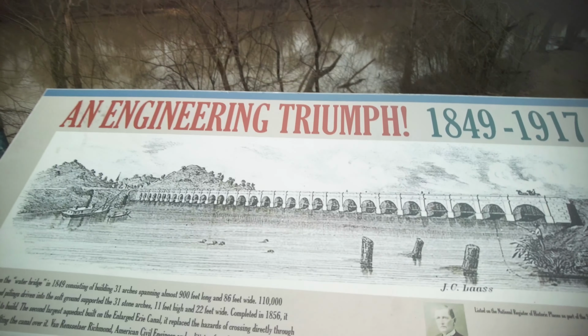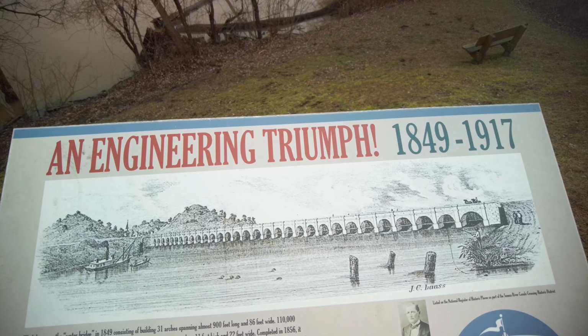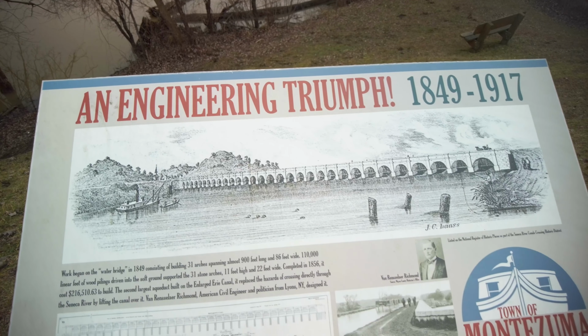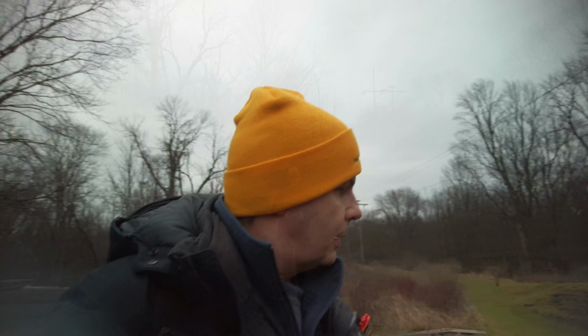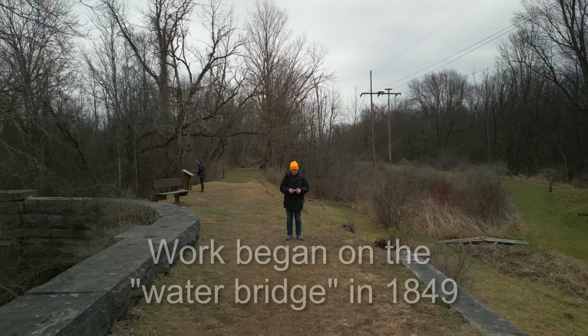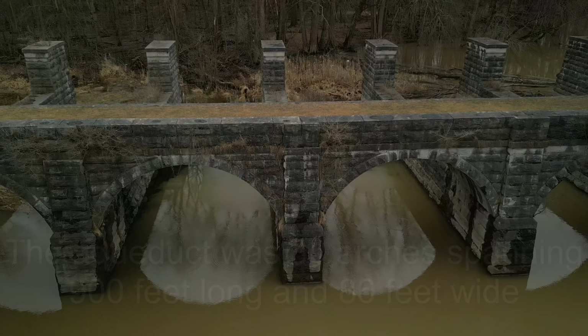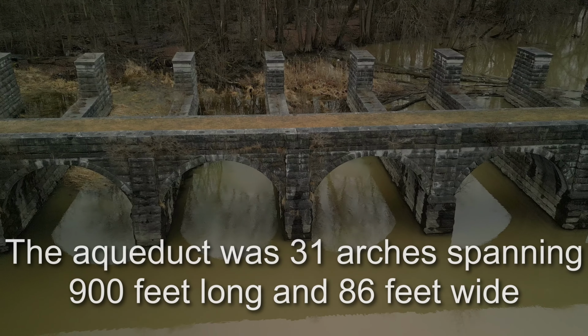So it says here, an engineering triumph, 1849 to 1917. Work began on the water bridge in 1849, consisting of building 31 arches spanning almost 900 feet long and 86 feet wide. It only seems fitting to film it. There were a total of 31 arches spanning 900 feet long and 86 feet wide.